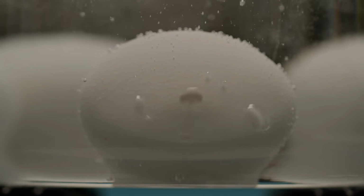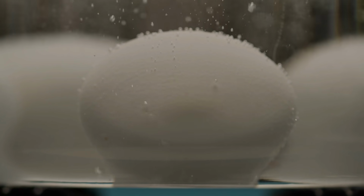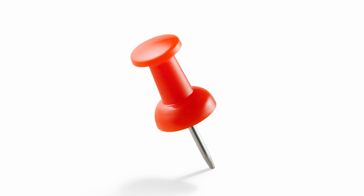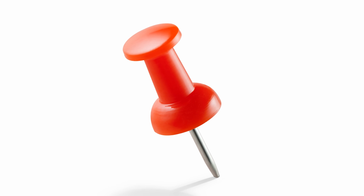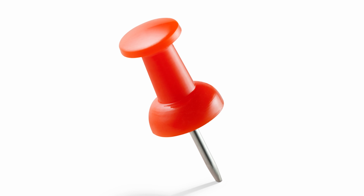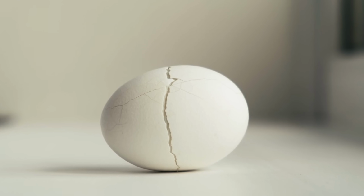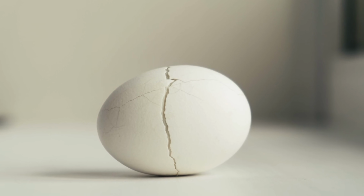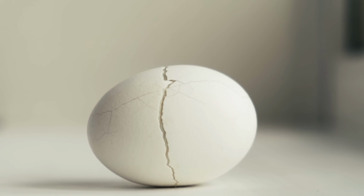Piercing the shell is also said to let in a little water underneath, which can make an egg easier to peel once it's hard-boiled. But this may actually do more harm than good. Unless the tack is entirely sterile, it could contaminate the egg with harmful bacteria. Furthermore, pricking an eggshell can actually create very tiny cracks, thus making the shell weaker and more prone to cracking.